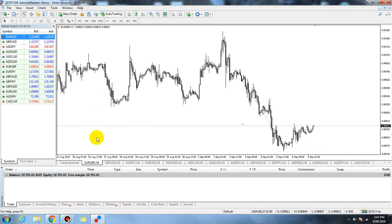I'm going to be applying those specifically on a 1 hourly chart across a good basket of pairs: Euro Pound, Pound USD, Euro USD, US Yen, New Zealand USD, US CAD, Aussie USD, Euro Yen, Pound Aussie, Pound Yen, Pound New Zealand, Euro Aussie, Aussie Yen, and CAD Swiss.